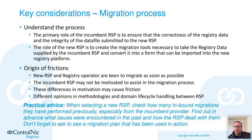There can be some friction in this whole process. There are potentially competing priorities for the different parties. Obviously, the incumbent RSP has no incentive really to assist with an outbound migration, and making sure that they do cooperate and participate is absolutely essential to the success of the whole process. But the key mitigation for that is to make sure that the whole process is transparent and clear, and that the roles are identified, and the checkpoints where individual participants in the process know what's expected of them and when to deliver things.